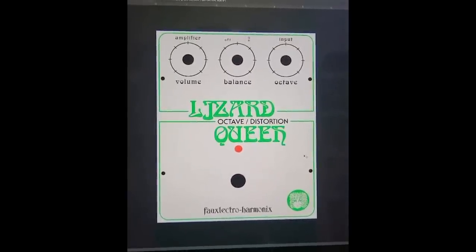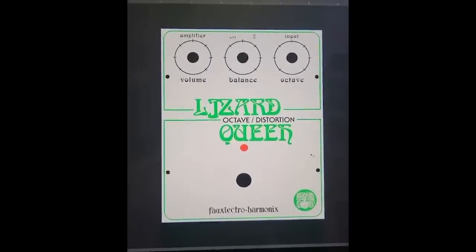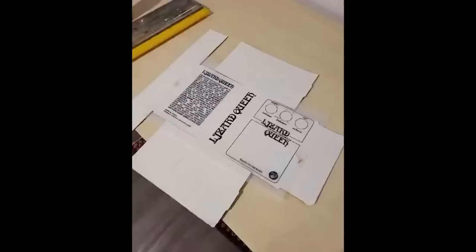Somewhat final revision, I guess. It says balance instead of gate, or whatever, and puts the round logo on there instead of the squarey one. This is the Lizard Queen mechanical PCB. It was finished today by my main PCB design guy.